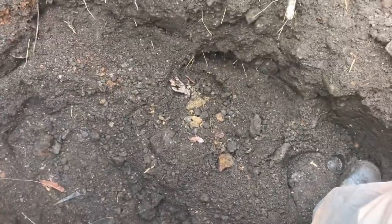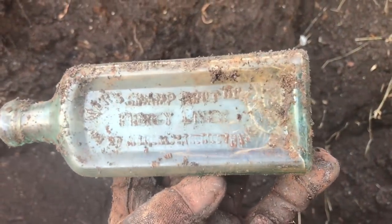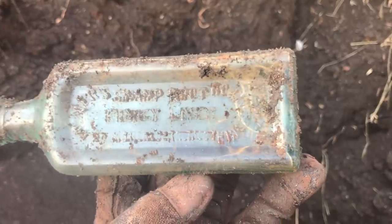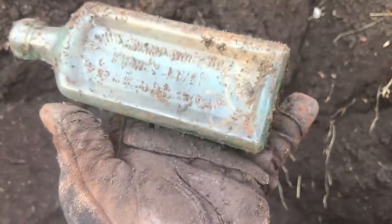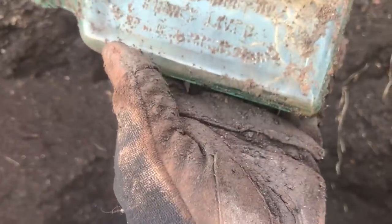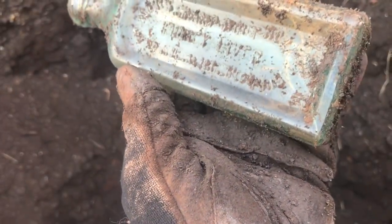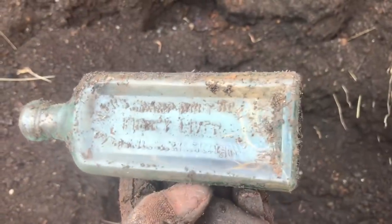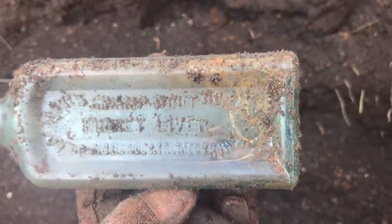Guys, I'm just digging right in this hole that Jimmy dug for me with the backhoe. You can see I'm down about 6 feet. Just popped a nice blown in mold Dr. Kilmer's swamp root. Kidney, liver, and bladder cure. Or remedy, I mean. Remedy. Kidney, liver, and bladder remedy out of Binghamton, New York. Binghamton, I think is how they say it.